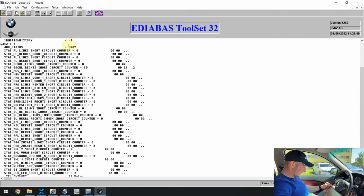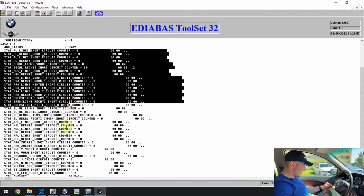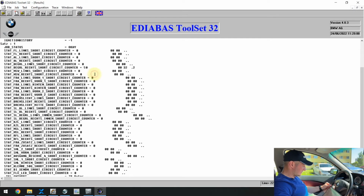What we can see here, the status is OK. It means we have a proper connection with the Lightning ECU, and over here are written all the possible bulbs that are connected to that ECU. And we can see that in that ECU, for that bulb, the counter is 50.